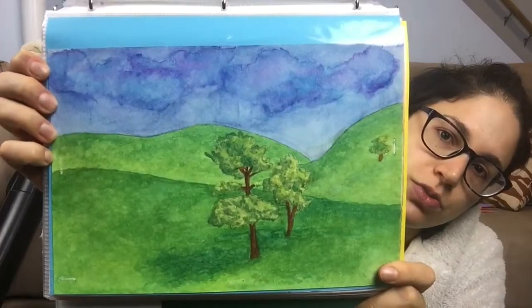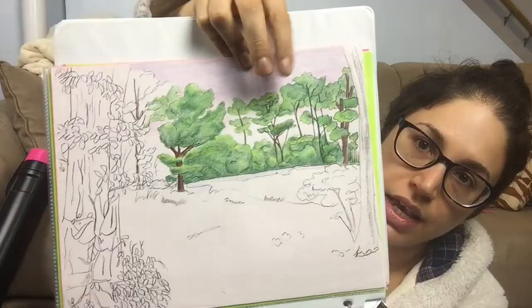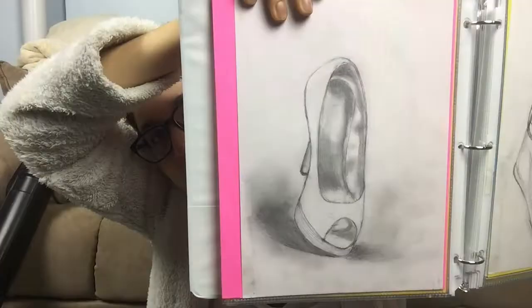So now I have my studio art. I had a teacher who was batshit crazy. We did a lot of fun stuff together. She was great. So just working with different color values. Again, I was working on different color values.